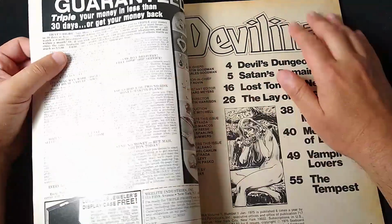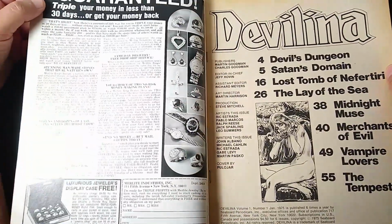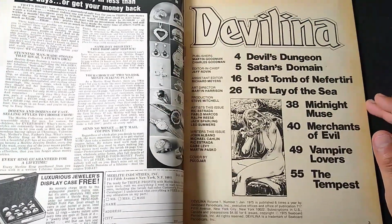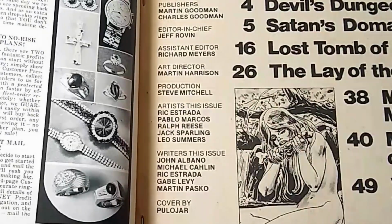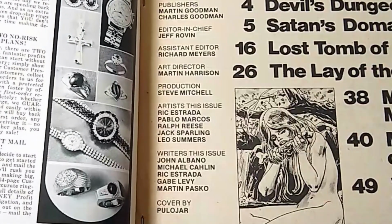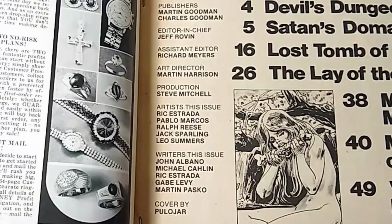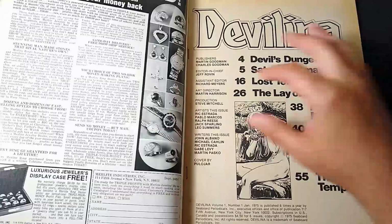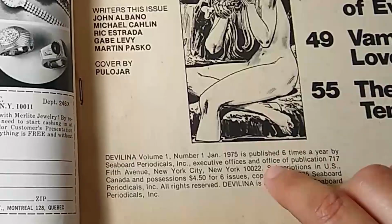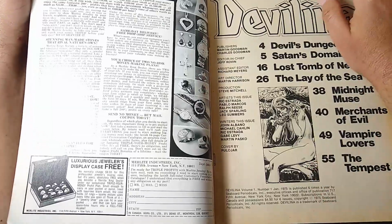Interior art, you've seen as I was previewing the book, is in black and white, and it has a variety of artists per story. We've got all of these stories here, and the creators are listed on the side here. We've got Rick Estrada, Pablo Marcos, Ralph Reese, Jack Sparling, Leo Summers. Writers, John Albano, Michael Kalin, Rick Estrada, Gabe Levy, and Martin Pasco. So a lot of international artists, plus domestic artists. This was ambitious, published 6 times a year. Again, there were only 2 issues.